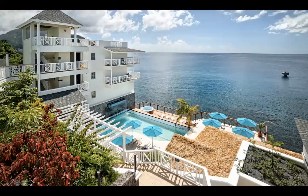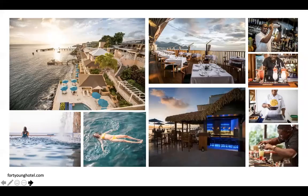This is such an amazing place to sit and relax. You can see now you're looking right out to the Caribbean Sea. It's absolutely beautiful. The sunsets and the sunrises here are stunning. The swimming pool area has recently been refurbished as well, and it's a really lovely place to sit and relax and take everything in. Some more images now.